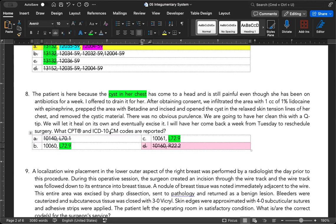So 160 is a puncture aspiration of an abscess, hematoma, bulla, or a cyst. No, sorry, that's not even the right code. 160, I was looking at 10160. 10160 is the incision and drainage of the abscess. It can either be a carbuncle, suppurative hydradenitis, a cutaneous or subcutaneous abscess, cyst, furuncle, or paronychia. Simple or single, and then 161 is a complicated or multiple.